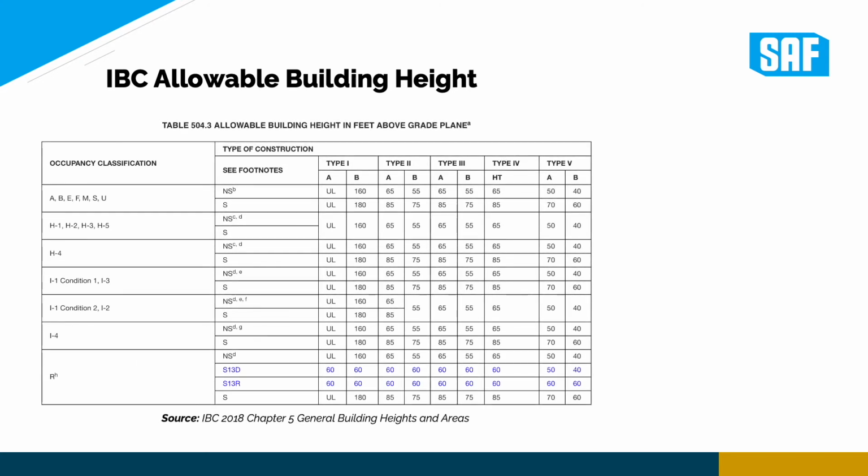Construction type and occupancy classification come together in the IBC in this chart that defines the allowable building height in feet above grade plane according to occupancy classification, listed in the first column, sprinkler system, which is detailed in the next column titled See Footnotes, and lastly, construction type in the remaining columns. With construction type 1A, the most fire-resistant form of construction, buildings are permitted to be an unlimited height, shown as UL. Whereas a residential occupancy classification of Type 5B construction is permitted to be 40 feet in height or 60 feet with an automatic sprinkler system installed throughout.